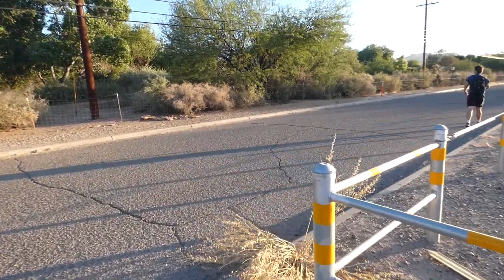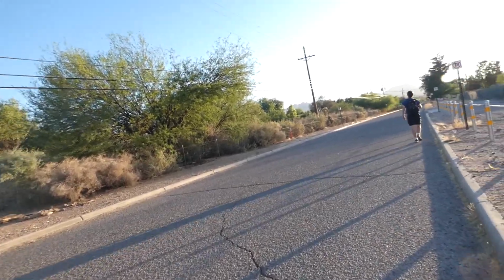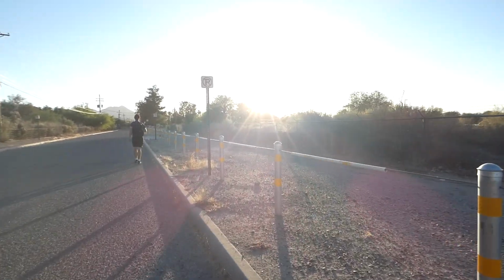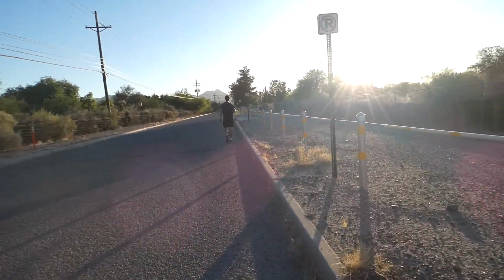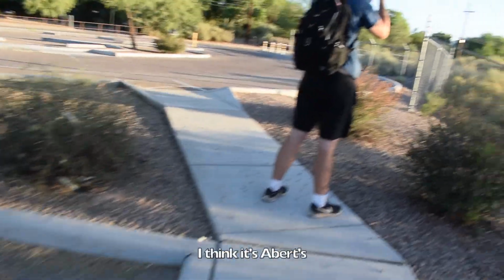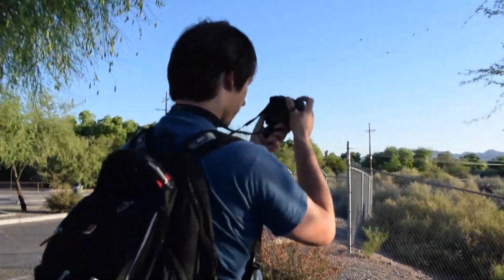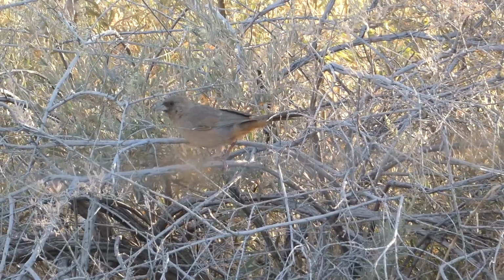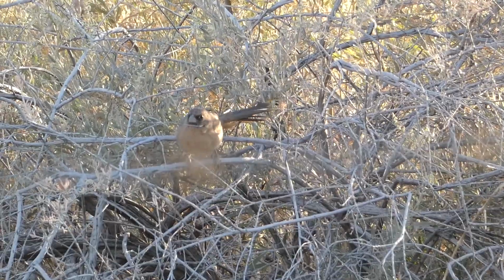After enjoying our views of the quail, we walked a fence line near the edge of the parking lot. Hearing lots of new calls, it didn't take long for us to get eyes on another new species. Towhee. What kind? I think it's an Abert. Where's he at? Oh, it is an Abert. Sitting there? Yep. Do you see what you were looking at?